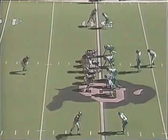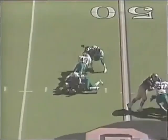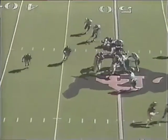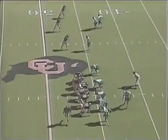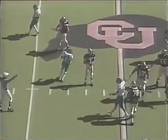Right at midfield, brought down, because Colorado's awfully tough to stop. The Buffaloes are averaging 44 points a game. Troutman caught in the backfield, a loss of one. On the option, Hessler ripped down at the Kansas 45-yard line. Looks like some movement on the line. There was.